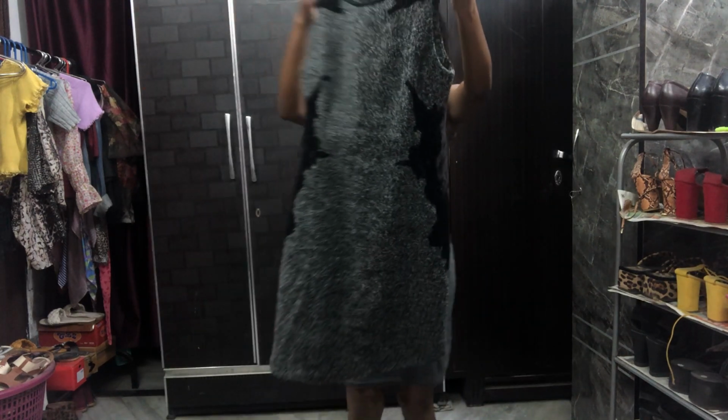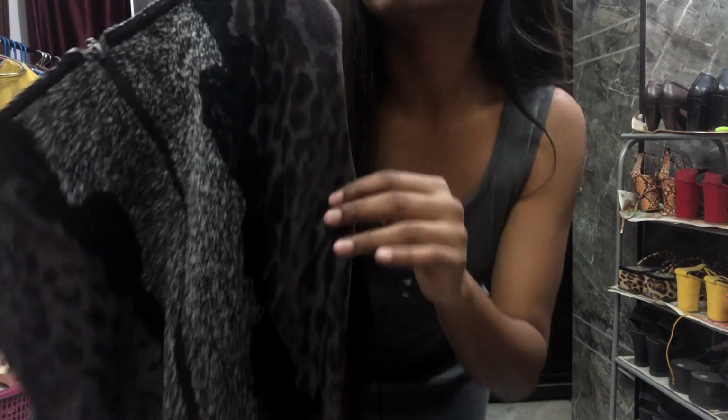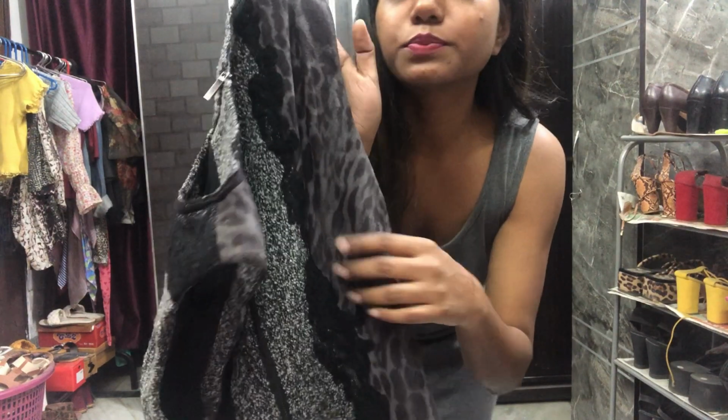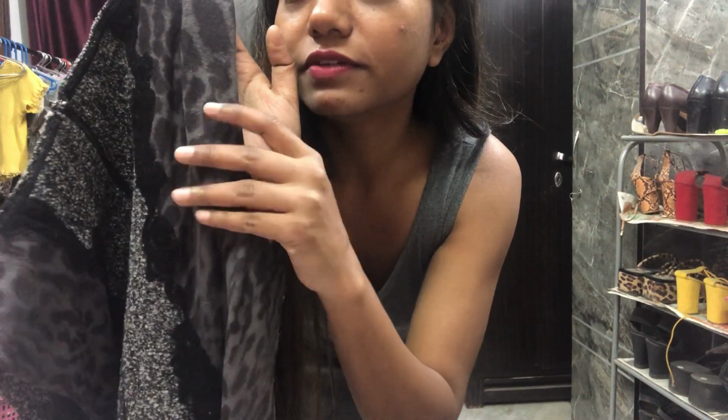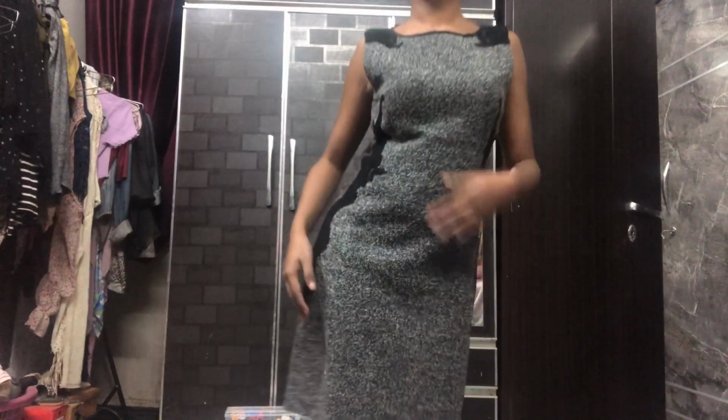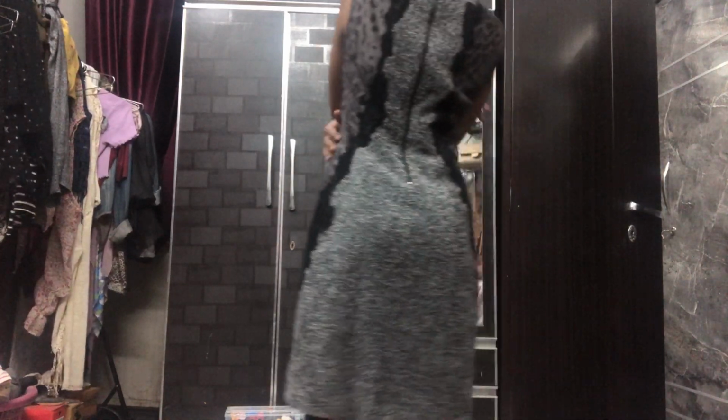Look at that, it's so beautiful. I mean, look at this. It has a lace over here, and I don't know why it's so dark. Can you see that? Look at that, I love this print. It's very velvety over here, and then it has a lace, and this is another fabric, like a winter fabric, and then this is the zipper. That's the back. Look at that, it's so beautiful.